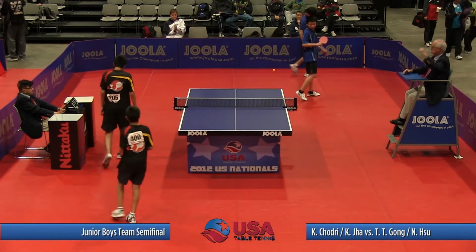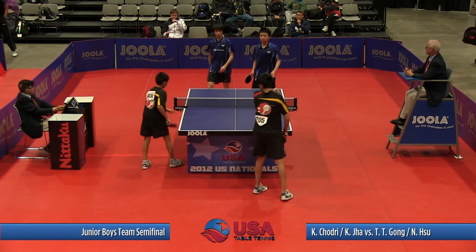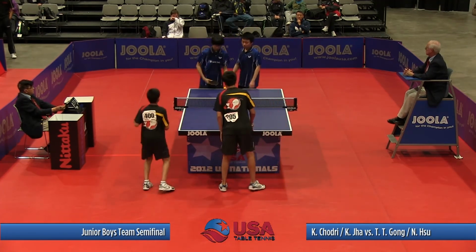A little bit of a surprise there with Khanak going for a deep serve. And interestingly, both the server and his partner signaled that for that serve.